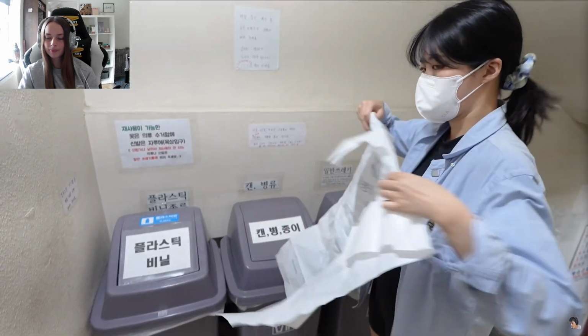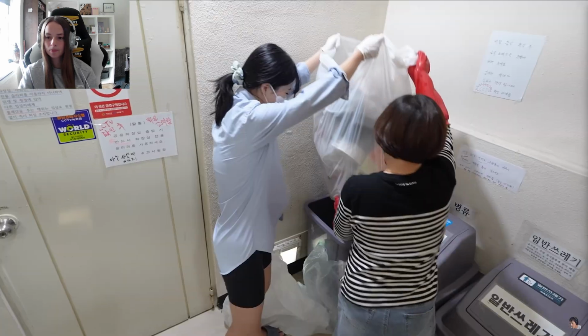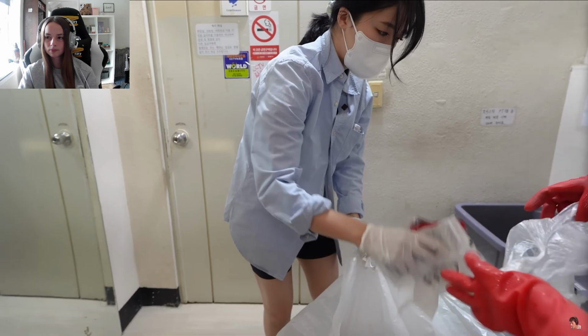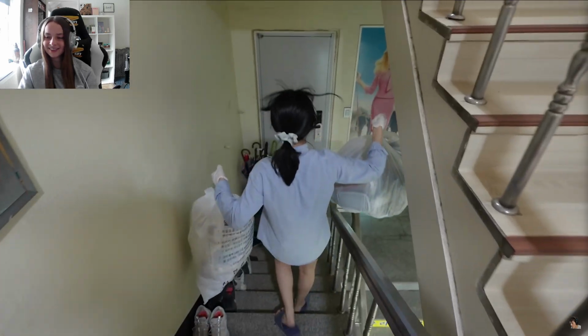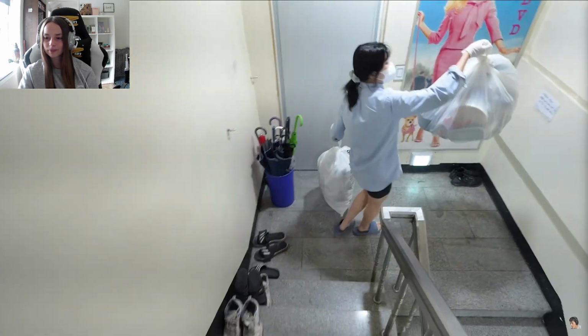She often helps her parents out with the labor-intense part of the business, such as cleaning and trash disposal. Wow, I thought girls like that only exist in K-drama. I guess there are still decent daughters in this world.